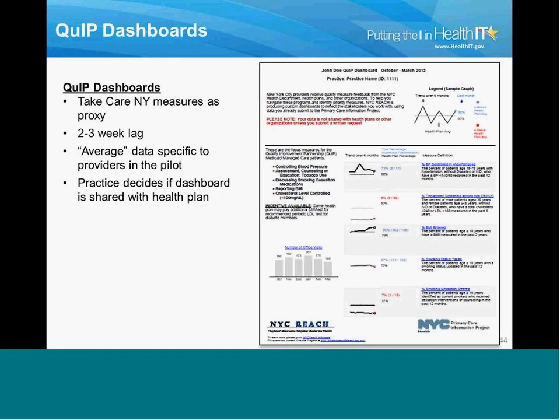We're able to produce these dashboards with about a 2 to 3 week lag. So generally, after the close of 1 month, we start working on the dashboards so that we can give them to the providers as we meet with them the following month. And that allows them to see that the changes they've made are impacting their spark lines on these dashboards.